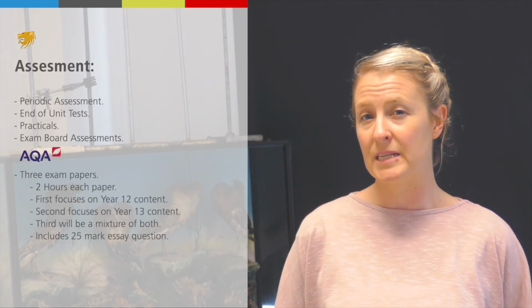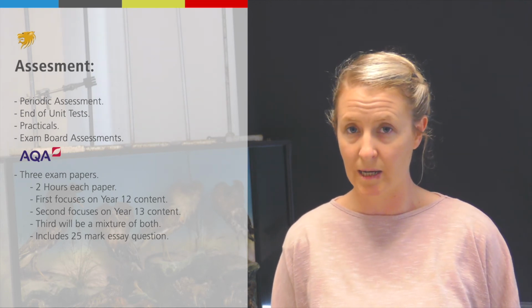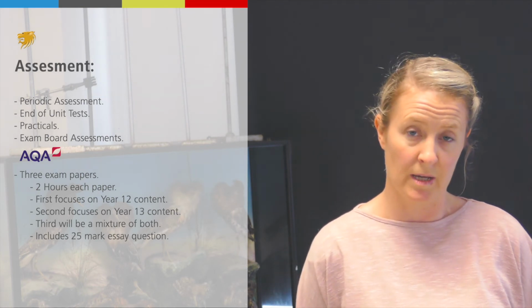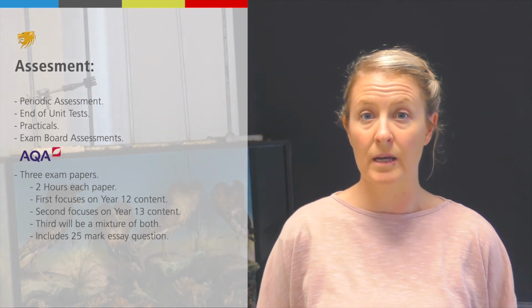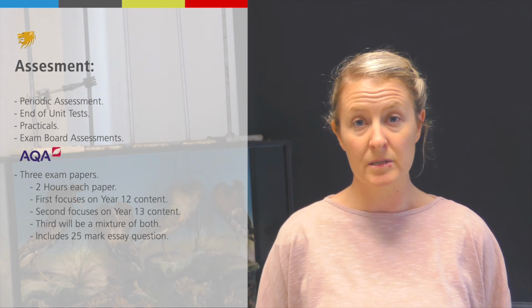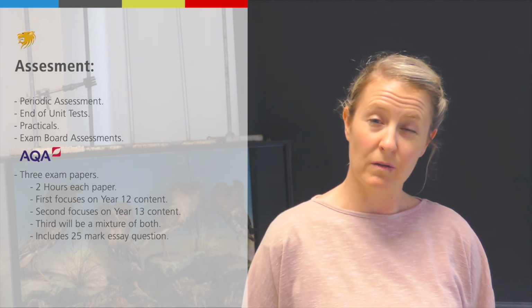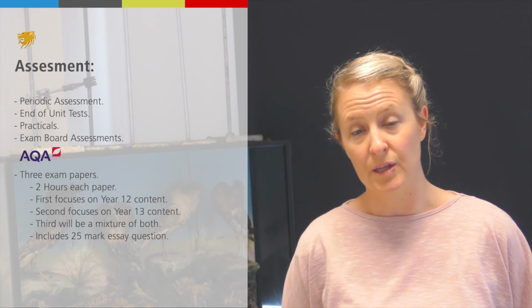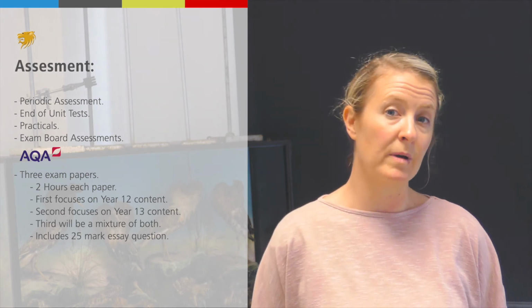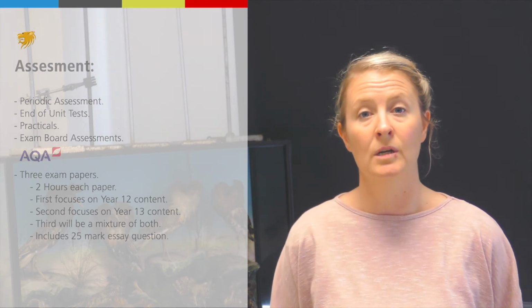In terms of how you're assessed, obviously within school over the 2 years we've got periodic assessments in class, end of unit tests, core practicals, but ultimately the exam board assessment, which is AQA, you'll be doing 3 papers, 2 hours each paper, and the first paper is on Year 12 content, the second paper is on Year 13 content, and the third paper could be from either of the 2 years, and that will include a 25-mark essay question. So we will work at some point over the year to build up those essay skills within you.